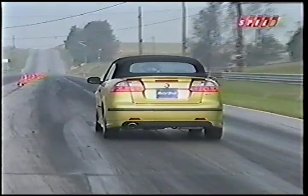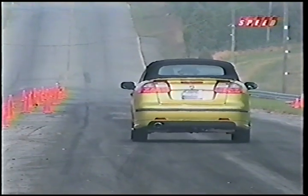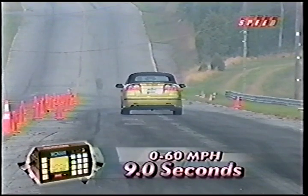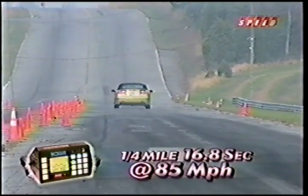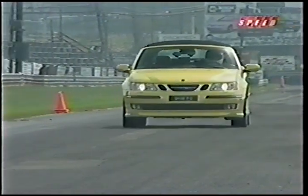Though our drivers found the turbo is somewhat slow to respond, using the manual shift mode in our Aero model did prove quicker on the track. The 9.3 ran the 0-60 in a flat 9 seconds, while the quarter mile passed in 16.8 seconds at 85 miles per hour. Overall, slightly bigger numbers than we saw in 1999.